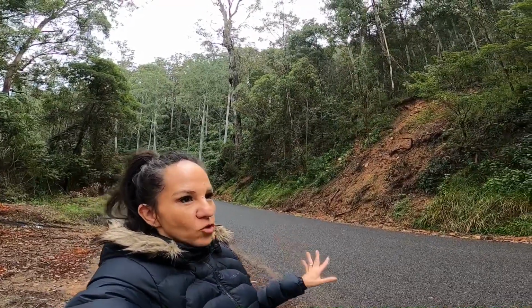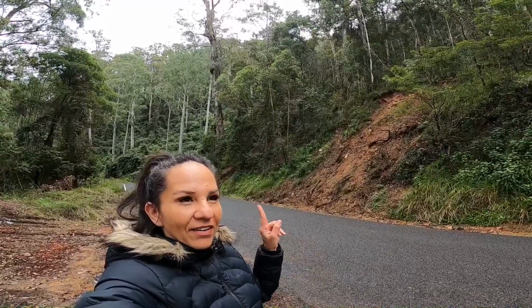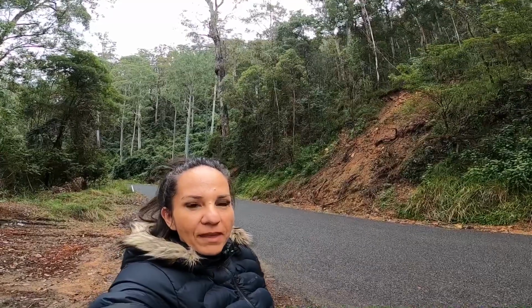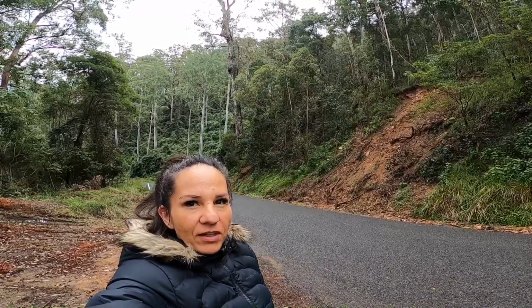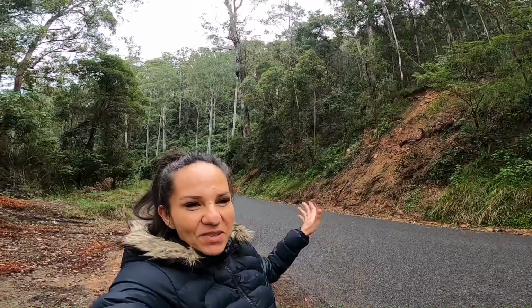It's quite subtropical. You can hear some beautiful birds in the distance. We saw some gorgeous rosellas just up the mountain earlier on. If you can hear, it's just so peaceful and beautiful. But anyway, we're heading up the mountain and going to check out the top of Barrington Tops.